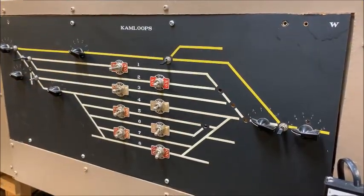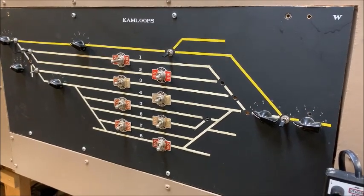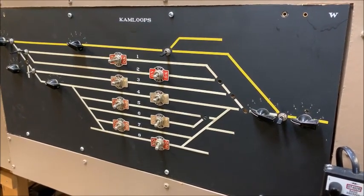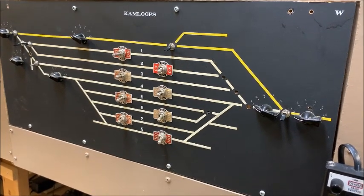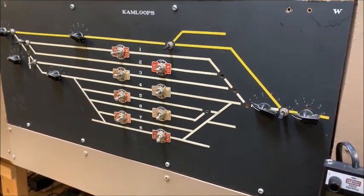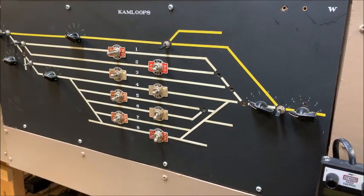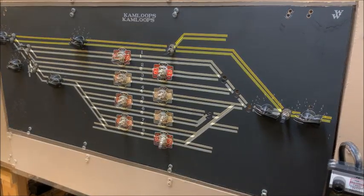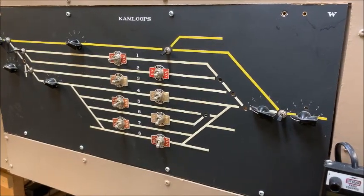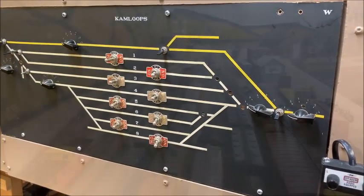This control panel for Kamloops Junction is left over from pre-DCC days. However, it's still very useful. I can turn the power off on all of the tracks around Kamloops, and it helps to eliminate some of the noise if you have lots of engines. For this layout, it's a pretty fair-sized yard and it's very flexible. So I'm quite pleased with how it operates.